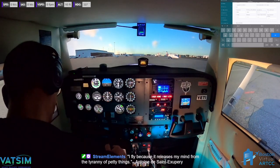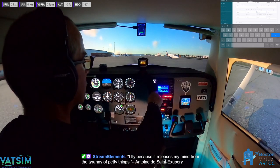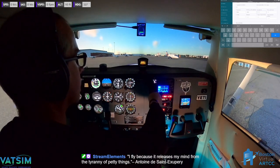4,000 for Southwest 218, thanks. American 866 contact Boston Tower 128.8? Boston Tower 128.8, American 866 today. American 420 descend and maintain 3.